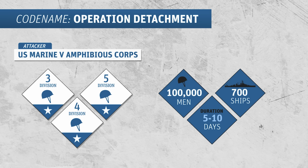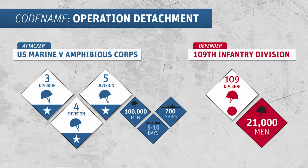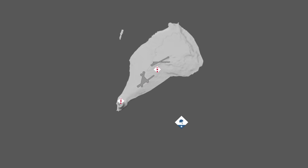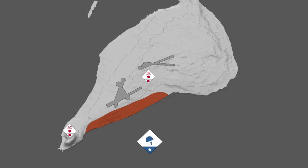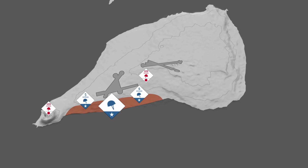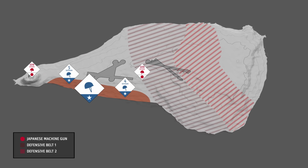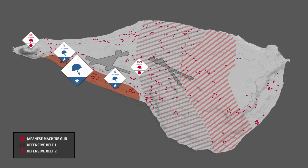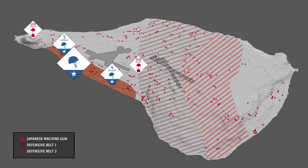Defending Iwo Jima are the 21,000 Japanese troops of the 109th Infantry Division, commanded by Lieutenant General Kuribayashi Tadamichi. Kuribayashi has studied the Battle of Peleliu closely, and instead of holding the Marines on the beach or relying on costly banzai attacks, he plans to allow the Marines ashore and grind them down in attritional warfare on 2 main defensive belts. Each consists of hundreds of caves, tunnels, and expertly hidden pillboxes, which the Japanese are to hold to the end. Kuribayashi's courageous battle vows order each of his soldiers to kill 10 invaders.